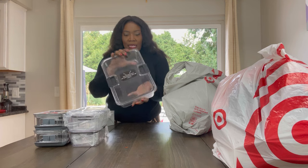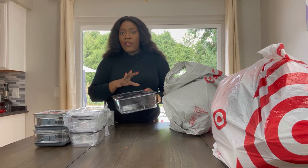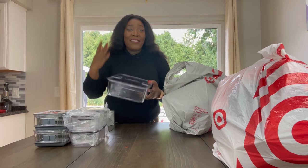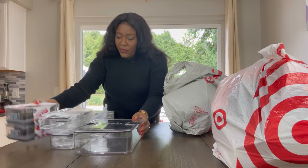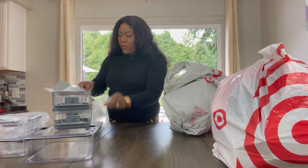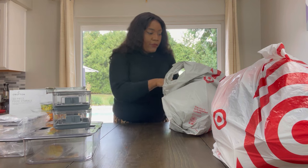And this one is the large one, which I will probably use to organize the fruits, because I do make fruit plates on a daily basis, both for my husband, my son, and myself. We eat a lot of fruits in this house, so can't have too many fruits, right? So these are the storage containers for organizing the fruits.